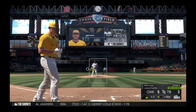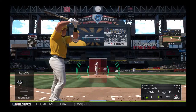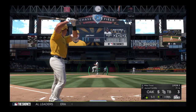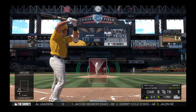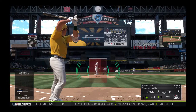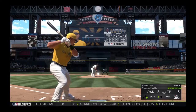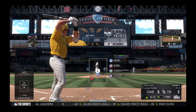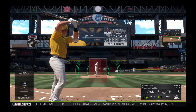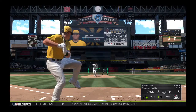Counts even to Trout, 1-1. That's not an easy pitch to do anything with, right? 96 miles an hour in on the hands. You almost have to be looking for that pitch to be able to do anything with that. 2 balls and a strike now. Now the 2-1. You know, most people would be surprised he took that right there because that looked like it was in his honey hole. He had to obviously be sitting on something else.